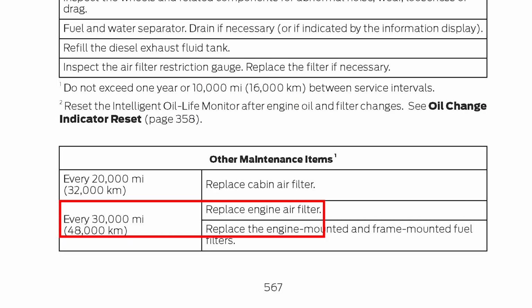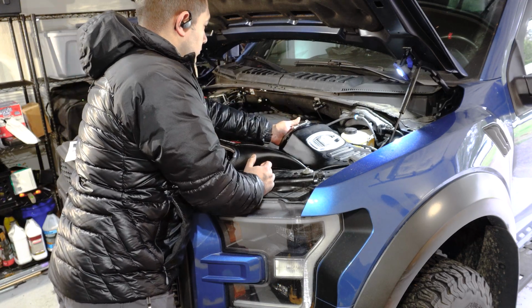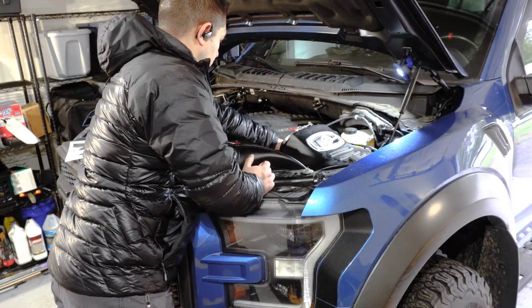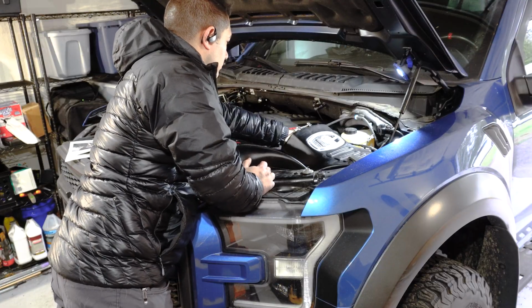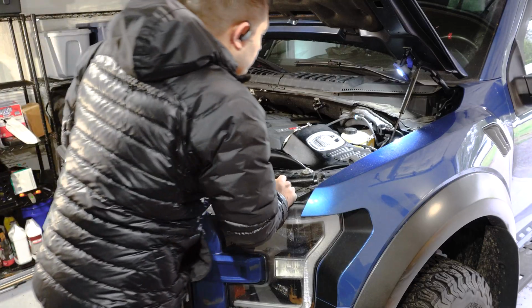I would change the air filter every 20 to 30,000 miles, but I have an AFE dry conical filter, so I've been knocking it out every now and then just to make sure that it's clean. I will need to clean it eventually, though.